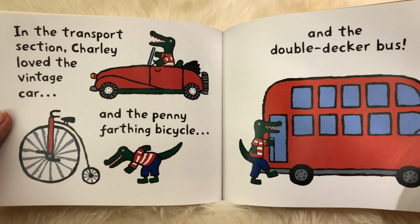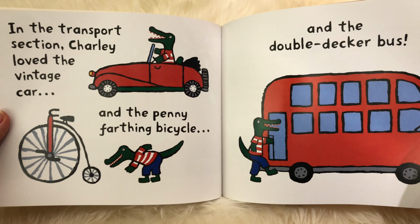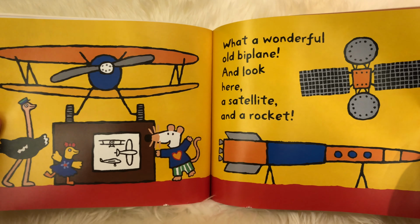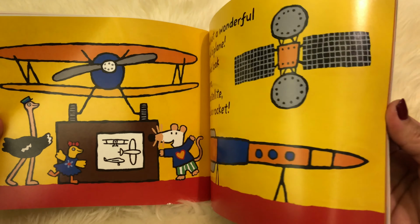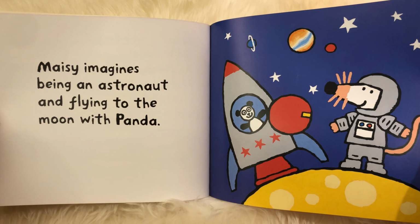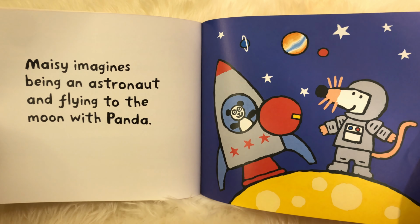In the transport section, Charlie loved the vintage car, beep beep, and the penny-farthing bicycle, bring bring, and the double-decker bus, honk honk. What a wonderful old biplane! And look here, a satellite and a rocket. Maisy imagines being an astronaut and flying to the moon with Panda.